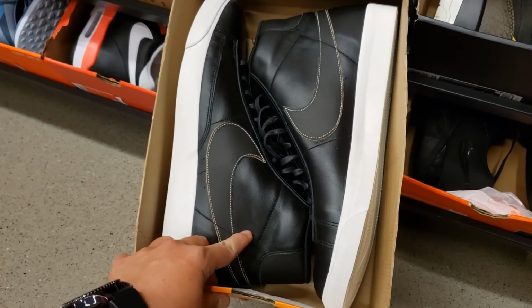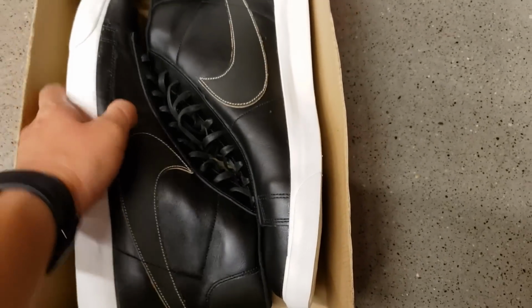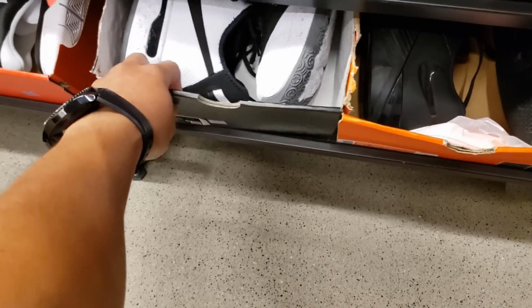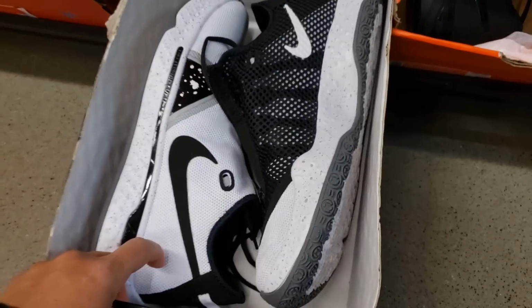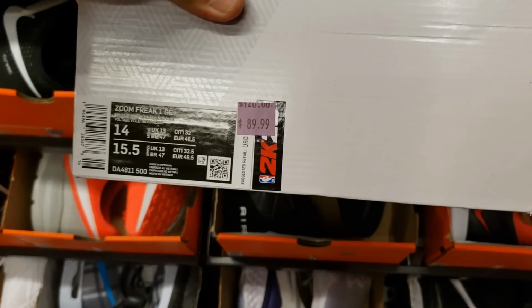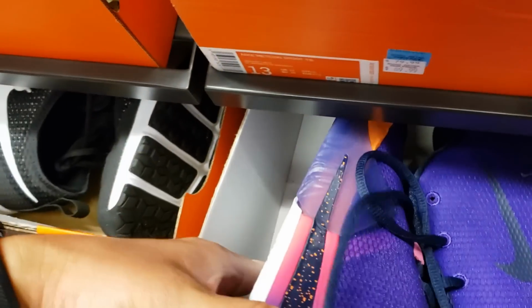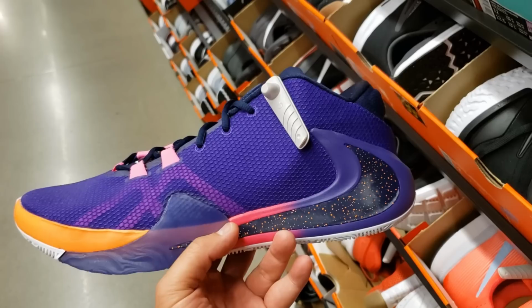Yeah, the Blazer Mid Premium. Got some super plush leather, going for 100 bucks. Got some PG4. See what these are going for. What? Going for retail. What the hell? Come on now. Zoom Freak. This is the 2K gamer colorway. 2K gamer exclusive. So you had to be a gamer and had to have your account linked with Nike.